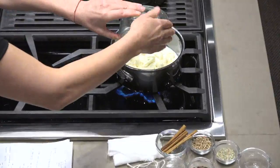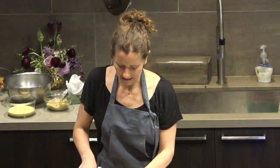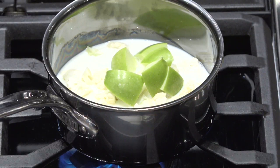and it gives not only a less sweet flavor, but also it makes the mole more spongy. So that's why we added the cauliflower, and it was very nice to do that.